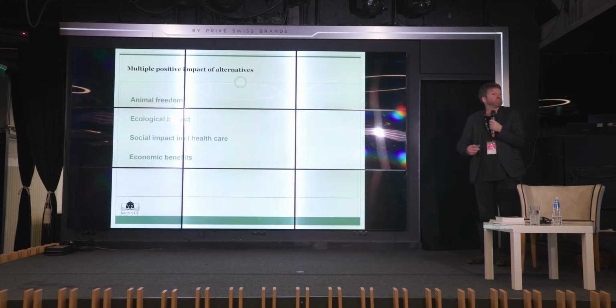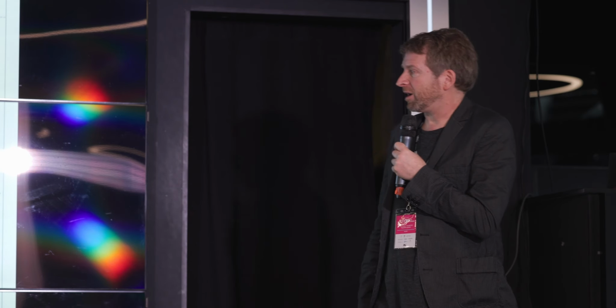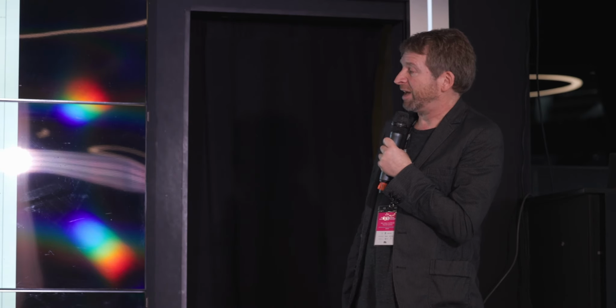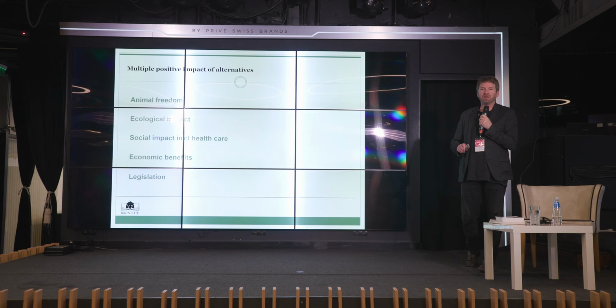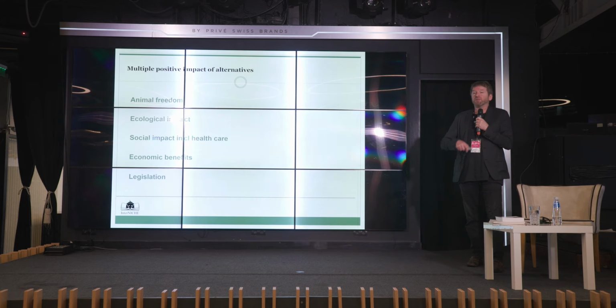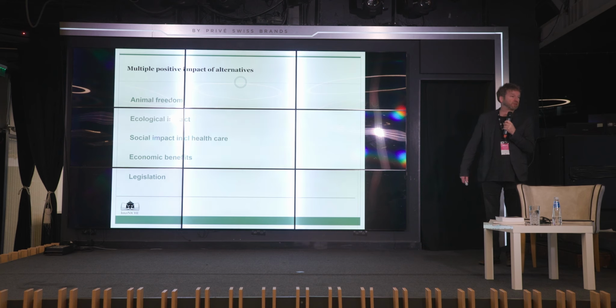You can also produce and sell alternatives locally and internationally, and you can make some alternatives for free. So economically is better. And finally, legislation. You can be more in accordance with legislation that says replacement should happen if it's possible, and the broader range of objectives that you want to achieve within education can also be met, and that is reflected within legislation and guidelines too.